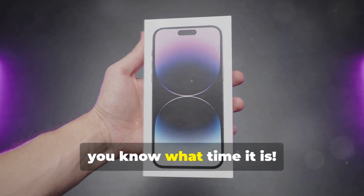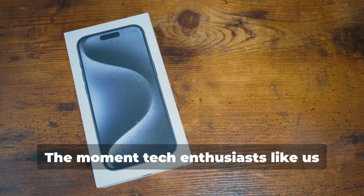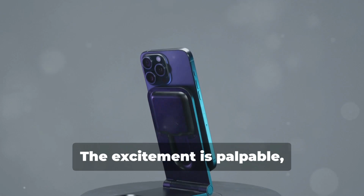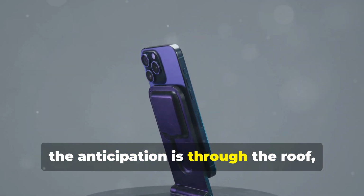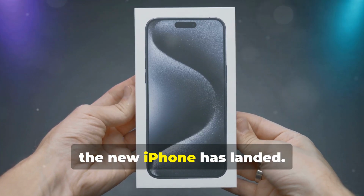All right, folks, you know what time it is. The moment we've all been waiting for has finally arrived. The moment tech enthusiasts like us eagerly await every year. The excitement is palpable, the anticipation is through the roof, and the energy in the air is electric. That's right, the new iPhone has landed.